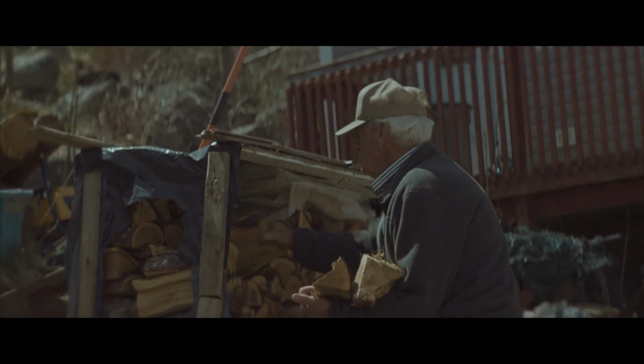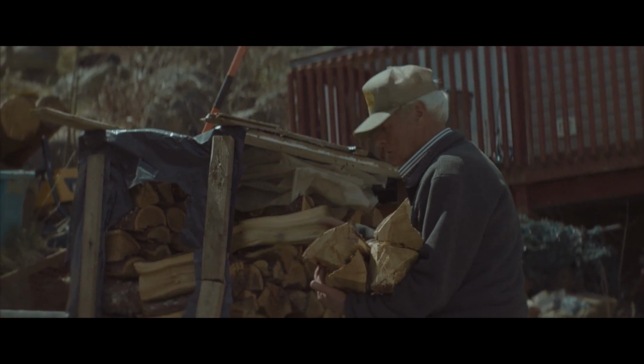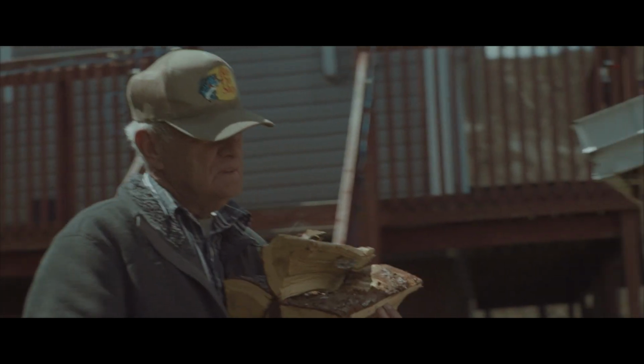Yeah. We keep our wood separate, we keep the juniper separate from the birch. And there's this one here, that's where all my birch is. That's mostly all birch.